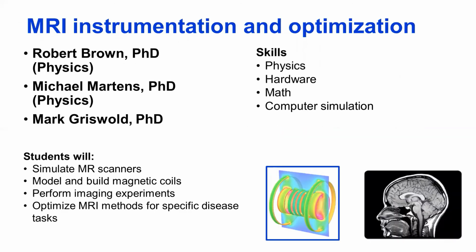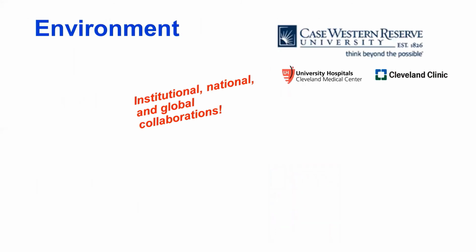And finally, we have a group that's heavily involved in MRI instrumentation and optimization. And this is two of the professors that are involved in this, Drs. Brown and Martins, from the physics department. And here students will simulate MR scanners, they'll model and build magnetic coils, perform imaging experiments, and optimize MRI methods for specific disease tasks. So we have a wonderful environment for imaging here at Case.